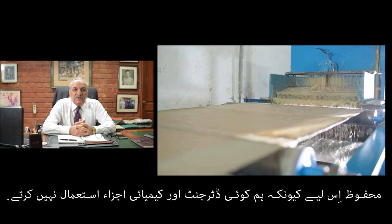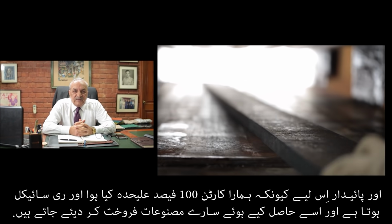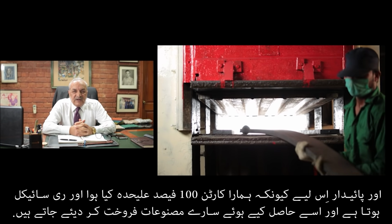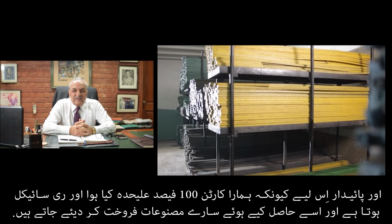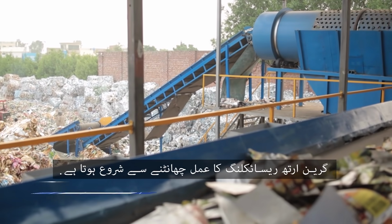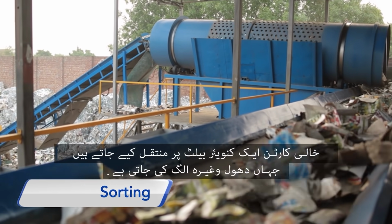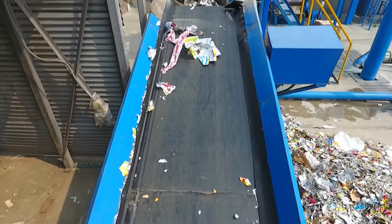Safe because we do not use any detergents or chemicals in our process. And sustainable because 100% of the carton is broken up and recycled, and all the products recovered from that are sold. The recycling process at Green Earth starts with sorting. Empty cartons are transferred on a conveyor belt where dust and foreign bodies are separated.